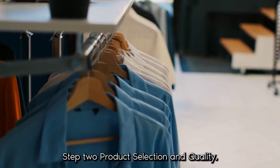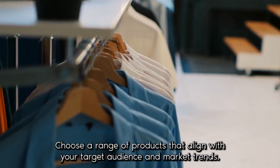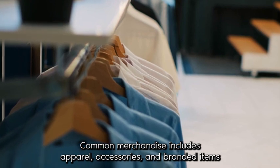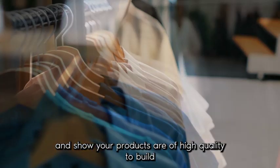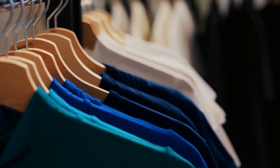Step 2. Product selection and quality. Choose a range of products that align with your target audience and market trends. Common merchandise includes apparel, accessories, and branded items. Ensure your products are of high quality to build a positive reputation and customer loyalty.